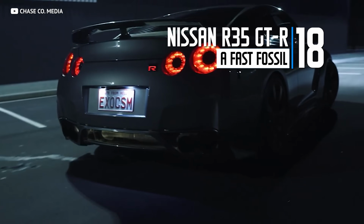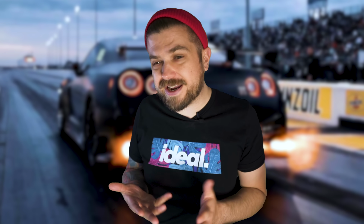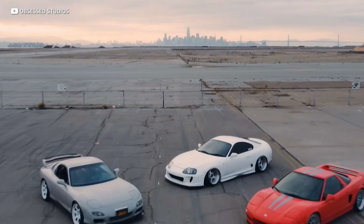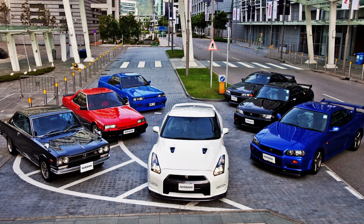It's incredible, but it's old as dirt. Which, I mean, if it ain't broke, don't fix it, right? I mean, it's still an incredible car. It still keeps up, but God, it's old. And look, we all love the 90s Japanese sports car battle, but I think Nissan was the only one that kept it going through the aughts.